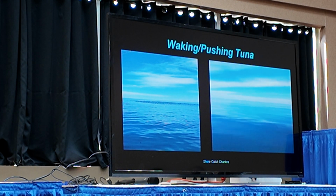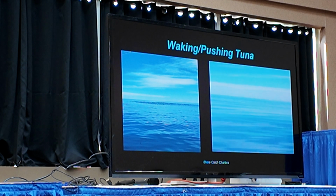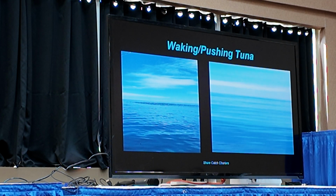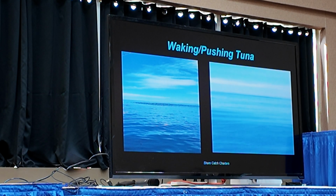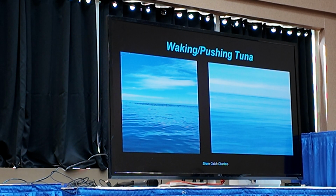But you can see in this video, there are like 6 schools. There's one right there. You can get ahead of those, throw it in front of them, and just let it come back to the school. Another one right there. And this is one of those things all day long. We scale down to 40-pound leader and albie jigs to get these things to bite.